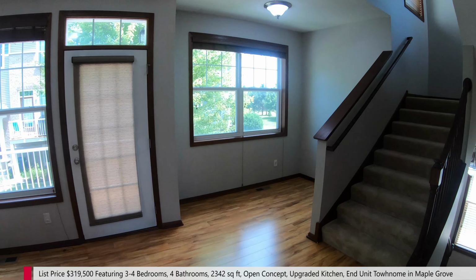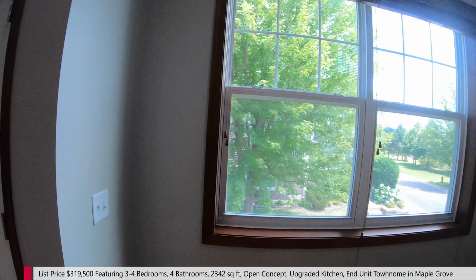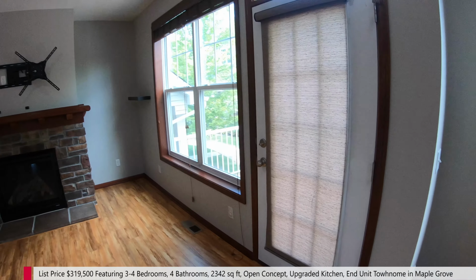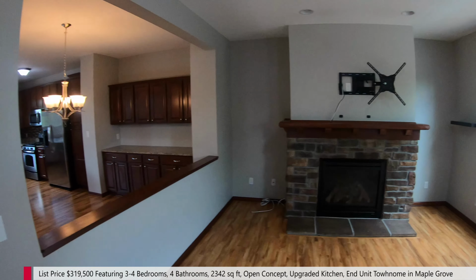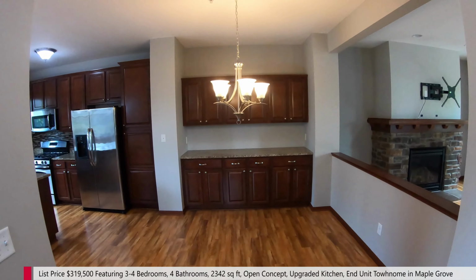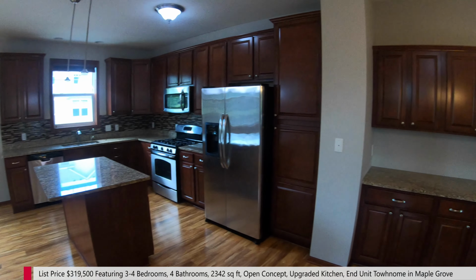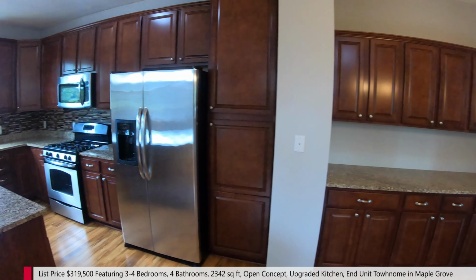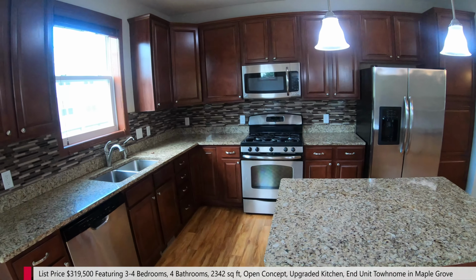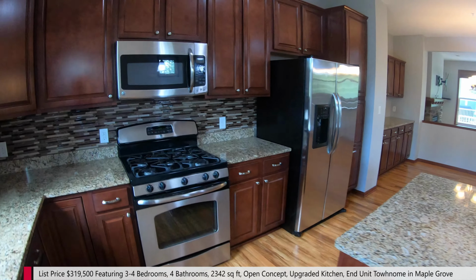This back little area over here makes for a great office study area. We'll show you the deck in a second, but you do have a little deck off there as well. Here's your eat-in dining area. I love the color of the cabinets in this property. Nice hardware, granite countertops, stainless steel appliances, and a beautiful island with some outlets on it too.